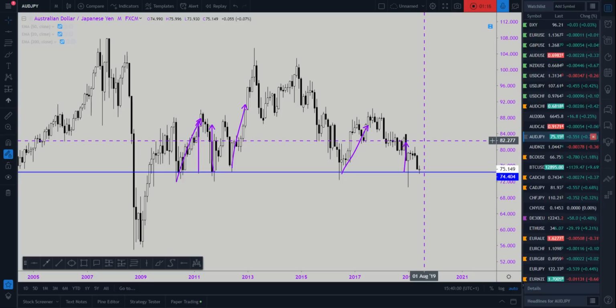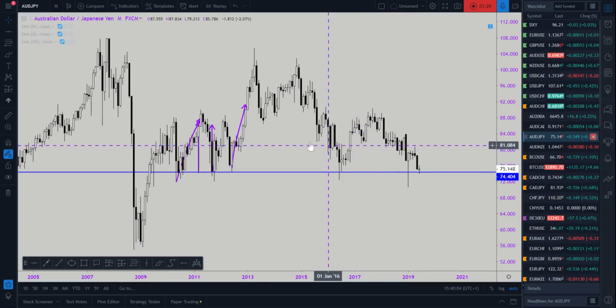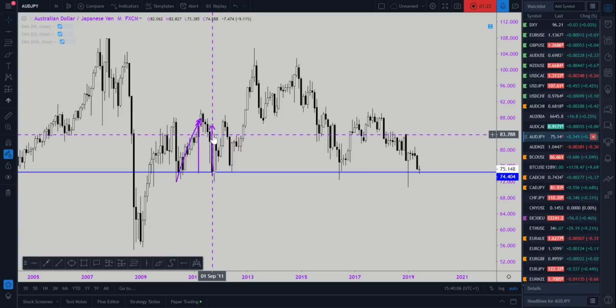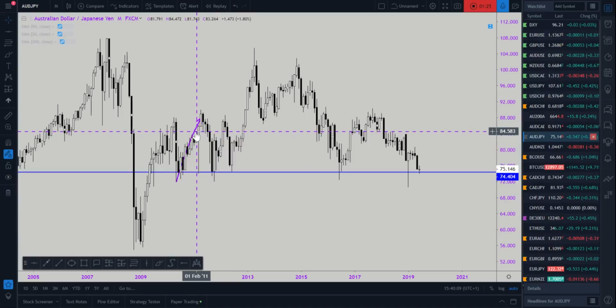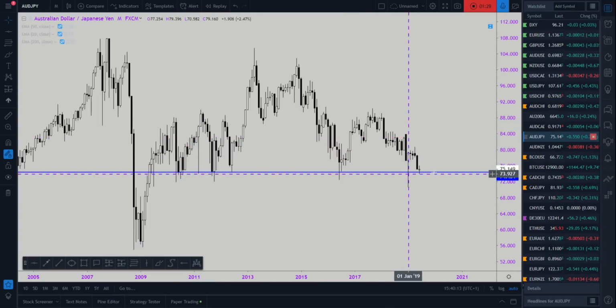So Aussie yen, every time it gets down into this sort of zone, usually sees a push away, a good reaction. So as soon as my alert came off that Aussie yen was back at this zone, I want to be potentially looking for some buying opportunities, just in case we see another significant move higher.